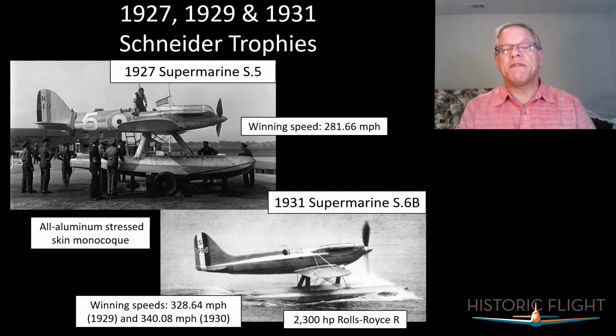So in 1927, R.J. Mitchell had designed the Supermarine S5 that you see there. It's all aluminum stress skin monocoque, a very modern type of construction. And it won the Schneider Cup trophy that year in 1927. Because of that, the trophy race the next year was held in the UK, and in that year the Supermarine S6 won, which was a follow-on with a bigger engine, a Rolls-Royce R engine.